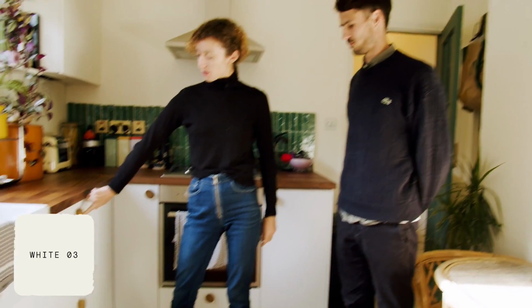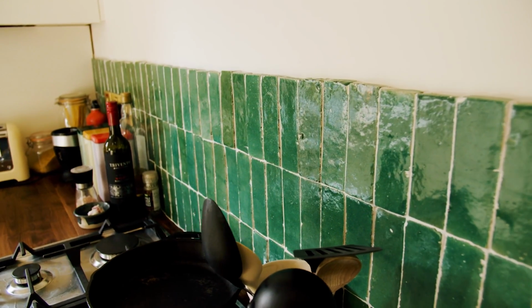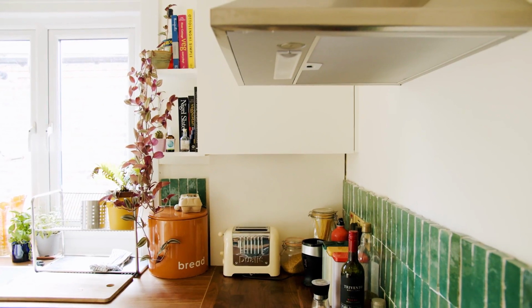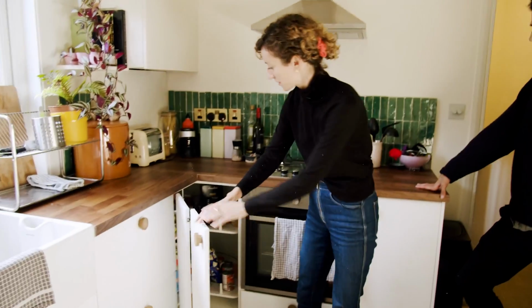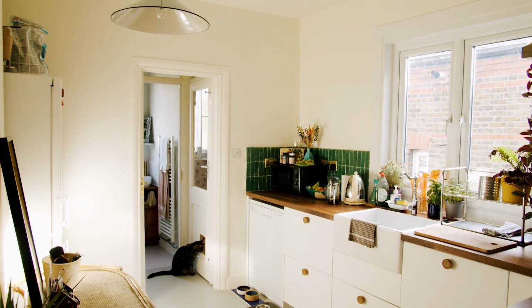These are more of those knobs from Etsy. Really like them. We are going to possibly do one long shelf along here for spices, like a long spice rack. This is cool, look, corner cupboard. Whee! Good, isn't it? We want to get a unit up here. Somewhere to have our glasses and plates.